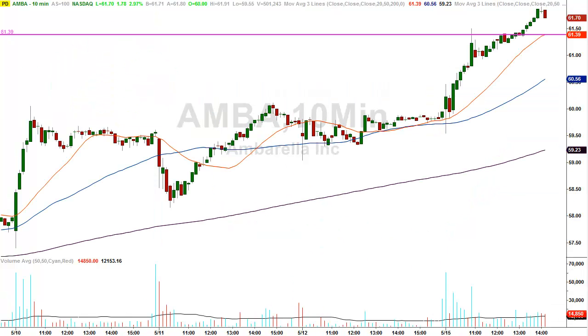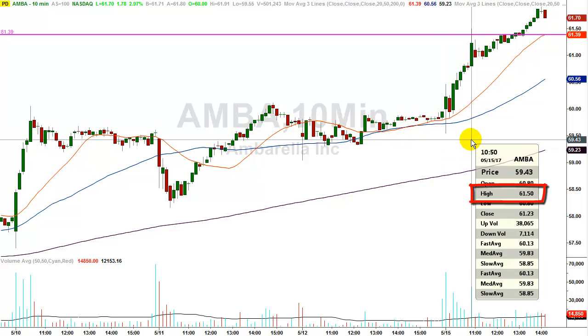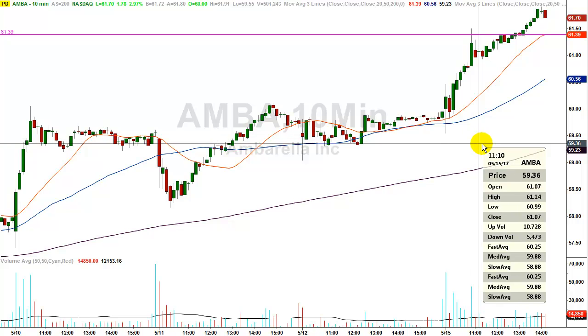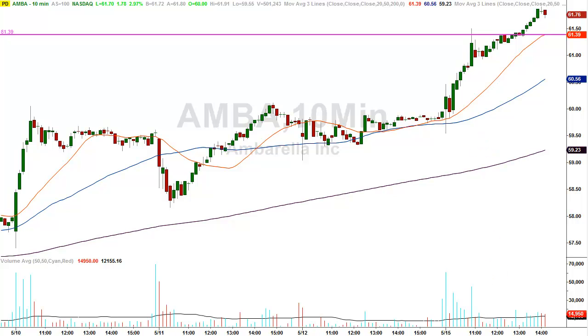The next one we're looking at is Ambarilla, AMBA, and you can see what happened today. The stock came right up into that level, making a high of $61.50, just over the gap fill level, and immediately pulled back. And just within minutes, the stock was at a low of $60.93, creating a nice profit opportunity for the day, a nice scalp trade, a nice day trade. The stock's trading higher now, but this trade was over once we had a nice profit in our pocket. That's the end of it.